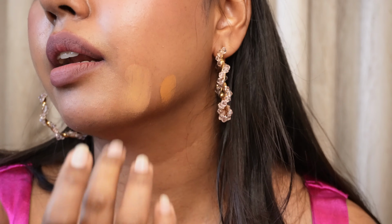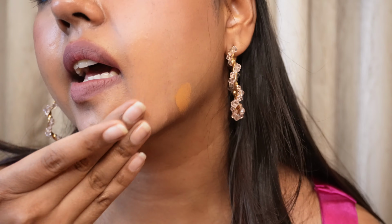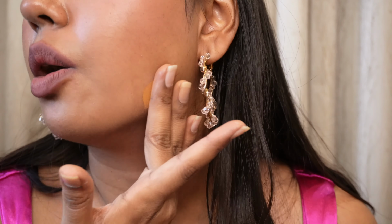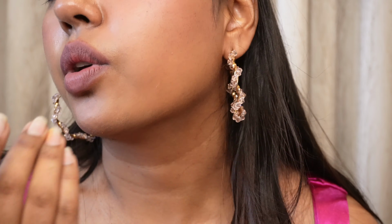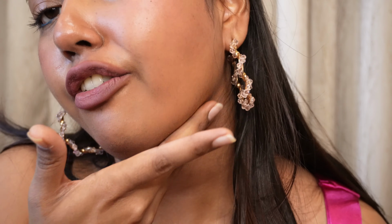And abhi bhi maine face par na, you can see, ye dekho. This is the shade 14. It just blends into my skin as if ye tha hi nahi. You can see right away, abhi bhi maine na 14 hi use kiya hua hai, and 01, you can see, you can use it instead of a corrector. If you want a warmer shade, you can try this and there you go. They blend in a jiffy and super seamless.